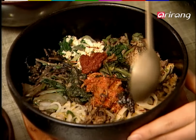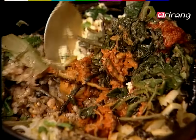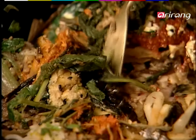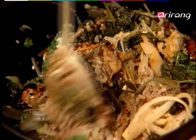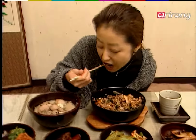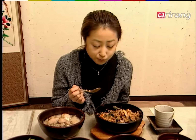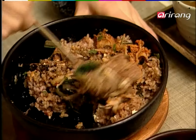Now for my second dish, the 산채 비빔밥. You're supposed to mix everything together like this. Get the rice and the vegetables all mixed together. Bibimbap is the Korean word for rice that is mixed before eating. You'll definitely be able to taste the difference between the 산채 비빔밥 and the regular bibimbap. The variety of the mixed vegetables and the rice is very, very delicious.